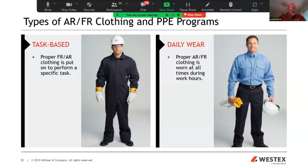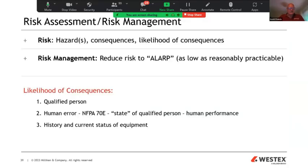And again, for clothing, for body protection, these are the two types of programs we look at. How do we determine that? We need to look at risk management and risk assessment, and of course, safety professionals. Engineering types are great at doing risk assessment. What are the hazards? In this case, we're talking about arc flash. What are the consequences? They can be catastrophic, especially if you're wearing fuel. If you're not wearing the PPE at the appropriate time: garment ignition, catastrophic burn injuries. Then let's look at the likelihood of consequences. Of course, we want to reduce our risk to as low as reasonably practicable. Not practical, practicable. And if you think about daily wear, it's a reasonably practicable thing to do.